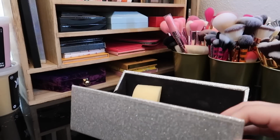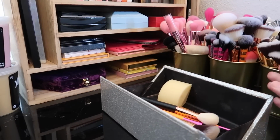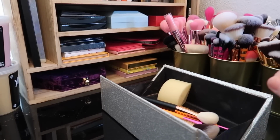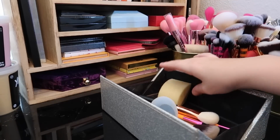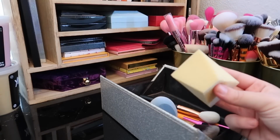I usually keep this on my filming table and I just leave it open like this, and then sometimes I'll put my really dirty bling brushes in here so that I know those need to be washed and not used. And then I usually keep a couple sponges. I have the Juno & Co sponge, and then this one is from Stands Out Beauty or something like that.